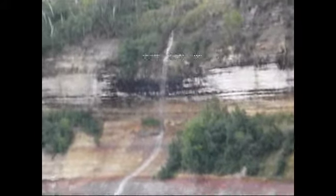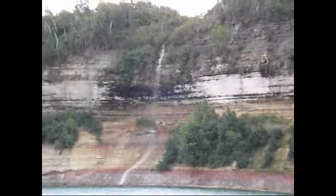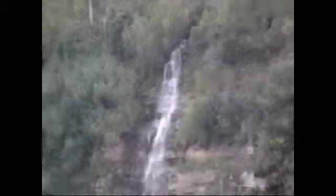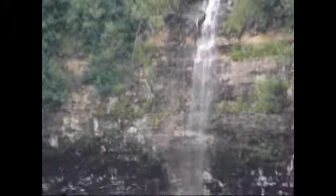Unusual to see the waterfall running this time of year. Typically it only runs in the early springtime after the snow melt when the ground gets saturated, but these last few weeks we received about 6-8 inches of rain. Normally we get about 1.5 inches during that period. So that's got the ground saturated and this waterfall running here.